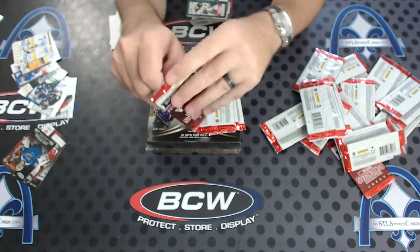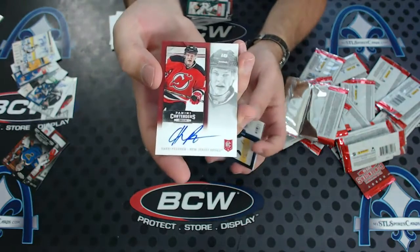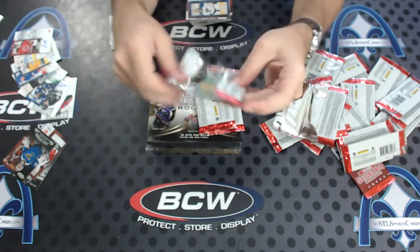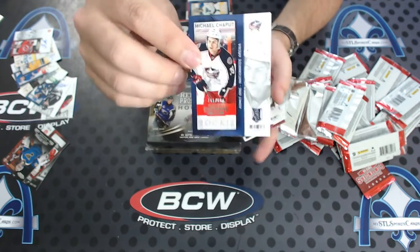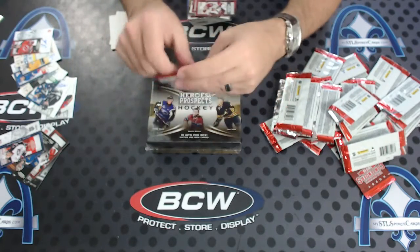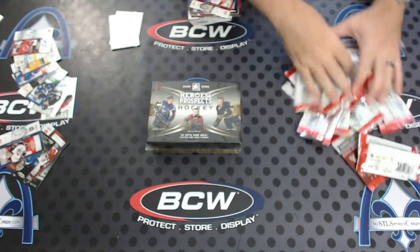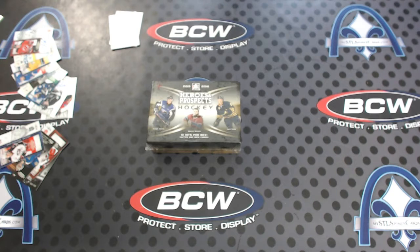Hard signed autographs in this box. Literally all hard signed. How about a Harry Pesonen? Eight hard signed autographs in this box. You should have one more insert at least. I think. Yep, here's one. Rookie to 600, Michael Chaput. And last pack before we get into the trusty Heroes. Boom. All right. That was a very solid box.